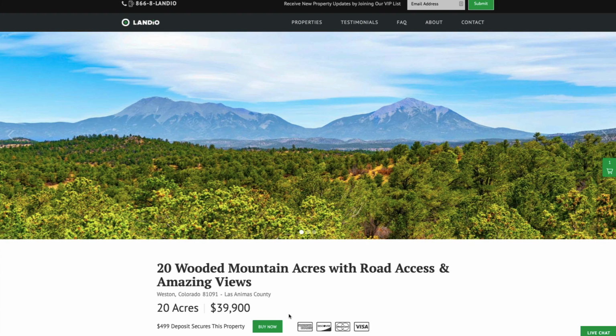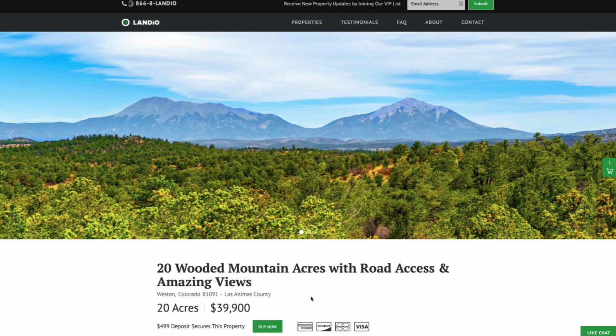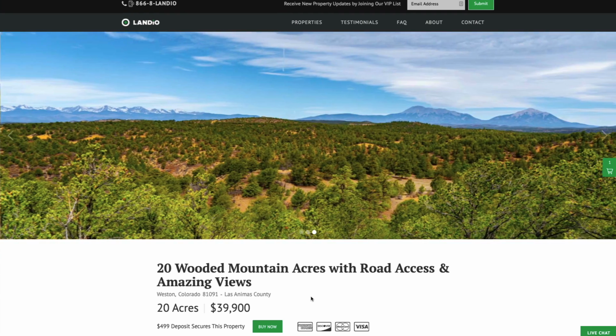If the Buy Now button is grayed out and it says out of stock and it says under contract right here and not sold, that means that we're waiting on the buyer to complete the purchase. During that period of time, you do have the ability to place a backup deposit on the property. That involves a little extra communication. If that's something that you're interested in, please contact us and we'll walk you through the steps.